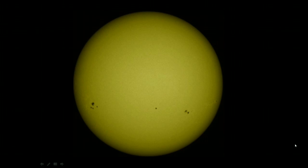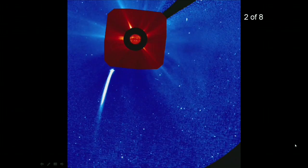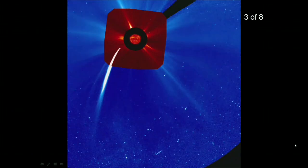As it passed by the sun, it went really, really close. It went that close, 1.2 solar radii. Comet Lovejoy was not expected to survive its pass by the sun. Of course, we have those satellites to watch it, and this is a fantastic combination of the LASCO C3, the LASCO C2, and the EIT 304 angstrom instruments on SOHO. Three different instruments on SOHO combine to follow Comet Lovejoy as it passes in and passes even closer.